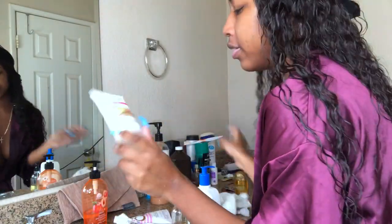We're gonna add this facial cleanser, purifying Petal Fresh. I'm also running out of this, so your girl's just running out of everything right now. Ooh, my skin feels so smooth.